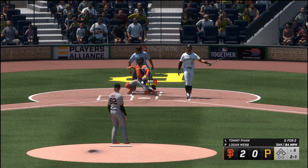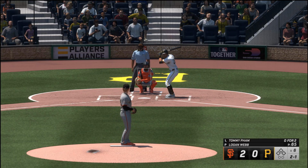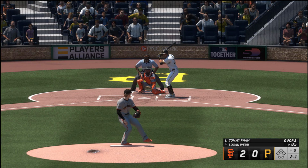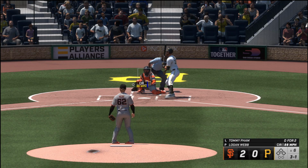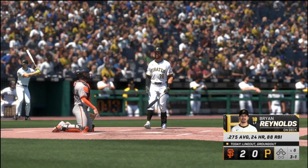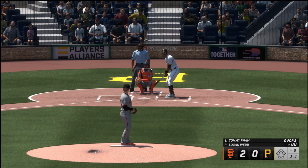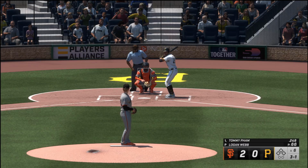Hurt. Missed with a changeup. 3-1. Now in this 3-ball count, down in the ball game, you've got to be very selective. Take your walk if they'll give it to you.